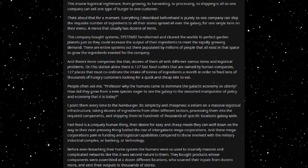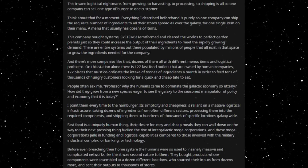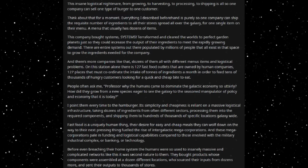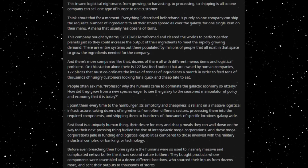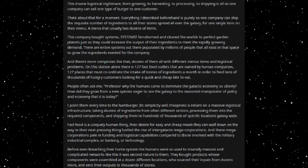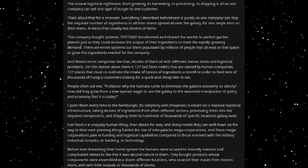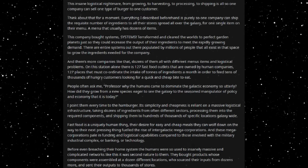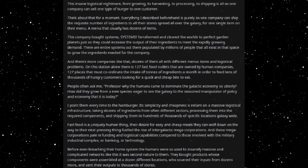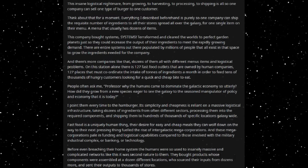Fast food is a uniquely human thing. Their desire for easy and cheap meals they can wolf down on their way to their next pressing thing fueled the rise of intergalactic megacorporations. And these megacorporations pale in funding and logistical capabilities compared to those involved with the military-industrial complex, or banking, or technology. Before even breaching their home system, the humans were so used to insanely massive and complicated networks like this, it was second nature to them.